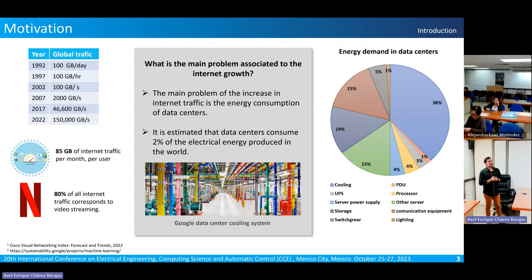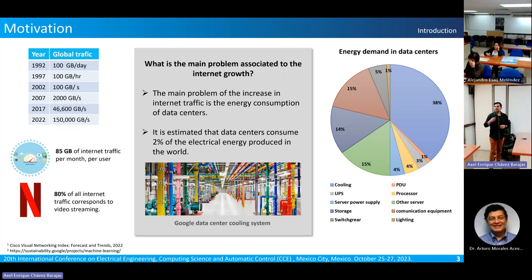Well, what is the motivation for this work? It is well known that the internet global traffic increases year after year, as we can observe in this table. It is estimated that the internet traffic reached 85 gigabytes per month per user. From this, close to 80% corresponds to video streaming service. What is the main problem associated with the internet growth? Well, the main problem of the increase in the internet traffic is the energy consumption in the data centers. It is estimated that the data centers consume close to 2% of the total electrical energy produced in the world.